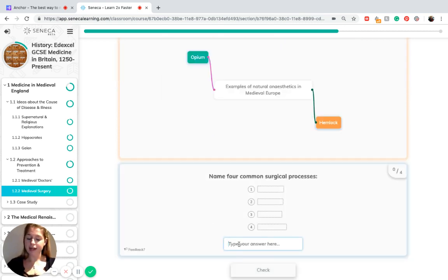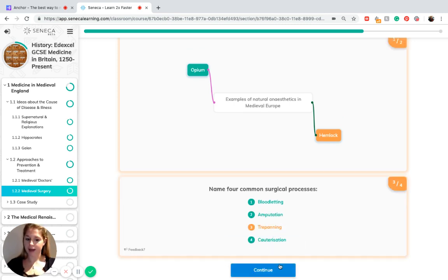And to recap on the 4 common surgical processes, we know that they are bloodletting, cauterization, amputation, and the drilling of a hole in the head, which is called trepanning.